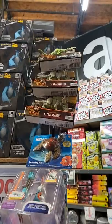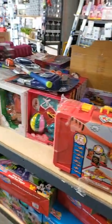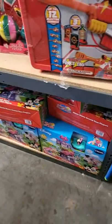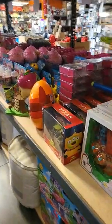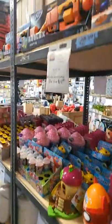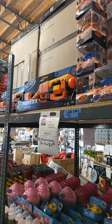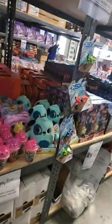Sea turtles. Some more dinosaurs. There's that gun again I was telling you about. Looks like a little beach set for clothing for dollies. Disney set down at the bottom with Minnie Mouse in a car. Pixar. The remix of the little alien guys. Roblox, Adopt Me, bees, that's funny. Nerf gun, baby shark, little fluffies.